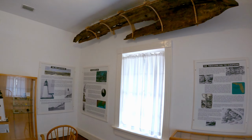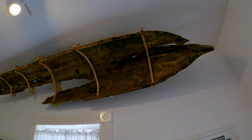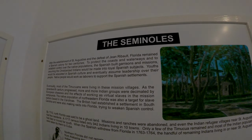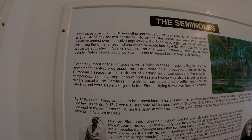Okay, we're inside one of the museums. Now, old canoe, probably made by the Seminoles. I'll just quickly scan over this. If you guys want to read the wording, just pause the video.